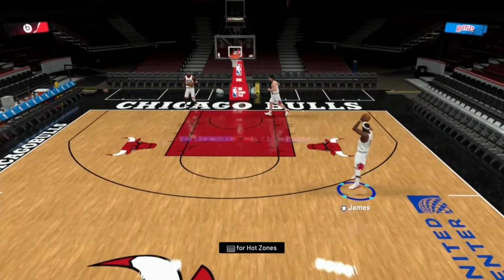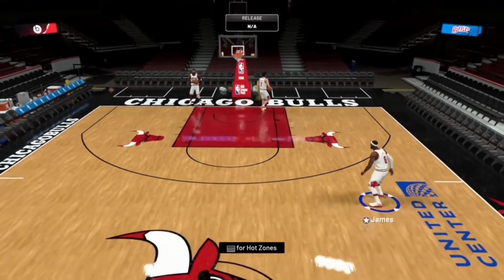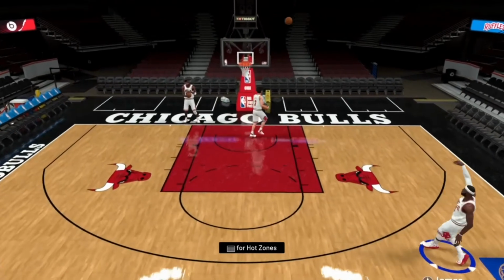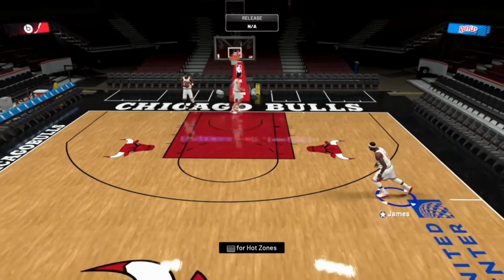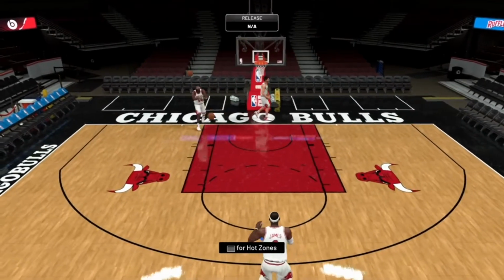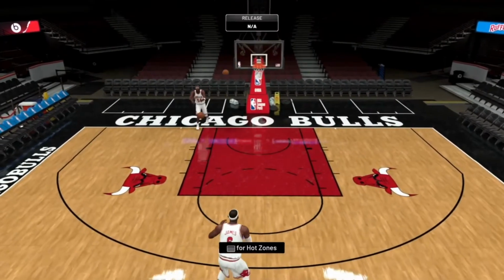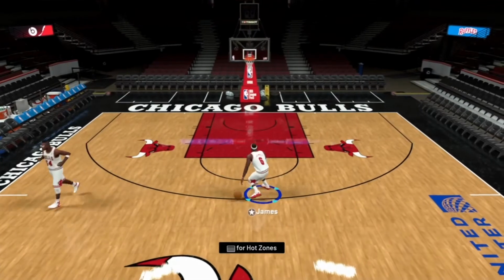He has 5 out of 6 shots. He has 6 out of 8 shots. Seven out of 9 shots. And 8 out of 10 shots. Okay. 8 out of 11 shots. 8 out of 12 shots. Oh, whoa. Let me just shoot that. 8 out of 13 shots. Dang, he's getting nothing on this.